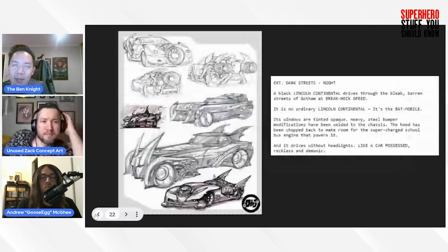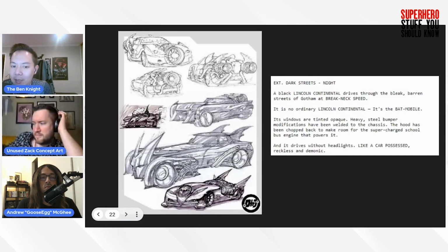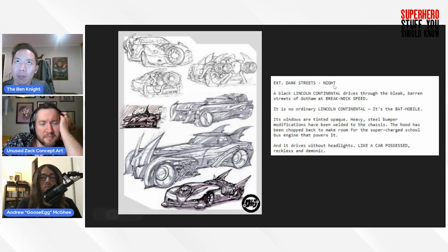Some speculate maybe this was for toy designs when they found out that Year One was a go. However, we can't ignore the fact that the script is still out there and does describe the Lincoln Continental. It basically describes it as a Lincoln Continental with a school bus engine in it. So that seems to be represented the most at the top here with this design.